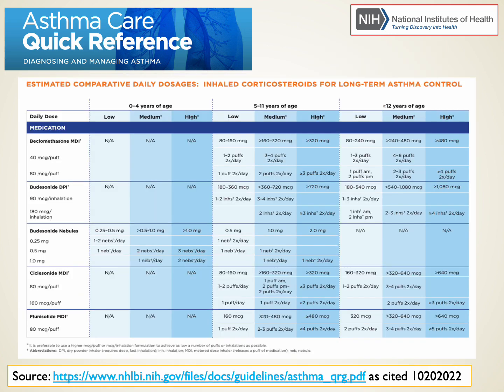All right, there are a couple of tables here that have a lot of detail which I would not have you focus on. I think what you would want to recognize is that there is a low dose inhaled corticosteroid, a moderate dose inhaled corticosteroid, and a high dose inhaled corticosteroid. And what that consists of depends on the corticosteroid and what we consider for the age group and the dose for each age group. So this chart and the one on the next slide sort of give you a comparison of those. But for the most part, I would not focus on it. Basically just think of going from low to moderate to high. And this is data you can look up.